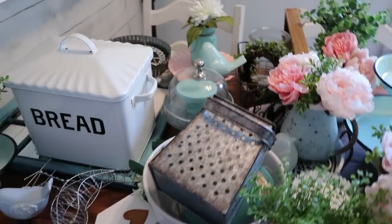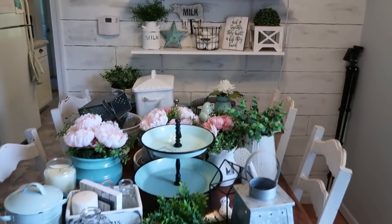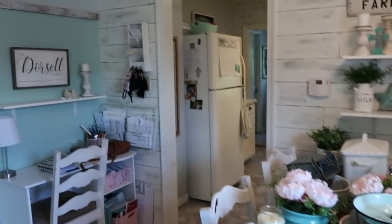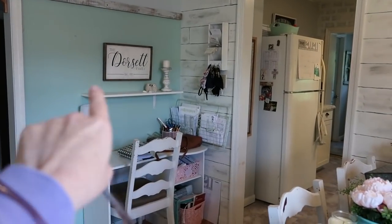But this is what all I have. It's kind of a lot. This is a lot of decor plus all of that. So it's gonna take me a little while to figure out where I want everything to go. I also have this shelf, but when I redo my dining room, this is gonna be different. So I don't know what's going there.